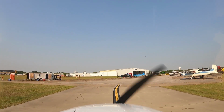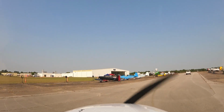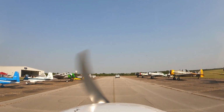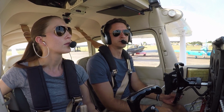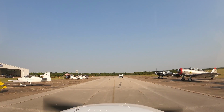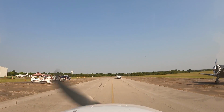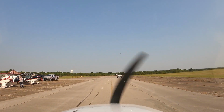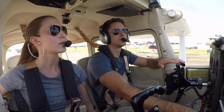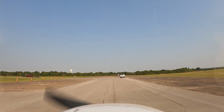Okmulgee traffic, Baron 53 Quebec Mike, be crossing overhead at 2,500. We'll be joining a midfield left downwind, Okmulgee. Got all these cool airplanes. Surely we're not the first ones. Okmulgee traffic, Baron 53 Quebec Mike, crossing over midfield, 2,000. Oh, look at all the... I know, I was just about to say that.